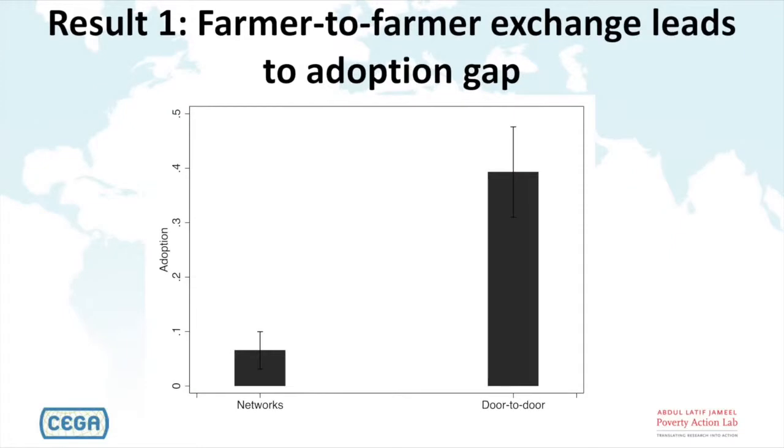So when we do nothing and allow exchange between farmers, and you survey the people who didn't get the rice originally, only 7% of them adopt it after 1 year. So only 7% take it up. When we just go knock on their door and ask them whether they want to buy it from us, 40% do. So there's a huge gap between the people who actually want this rice and the people who get it when they have to rely on their peers as a source of supply. So the farmer-to-farmer model doesn't look great in terms of adoption.